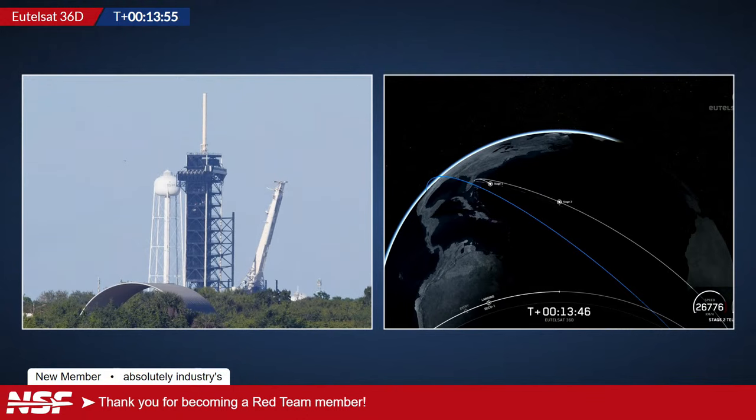But once they regain that, we're going to see that second stage should be going into engine chill in about 5 minutes or so. And then it'll be ready for that relight of the MVac engine, which again is scheduled for T plus 26 minutes and 45 seconds into the flight, so essentially in a bit under 13 minutes from now. And that'll last for about 1 minute. It'll push Eutelsat 36D to that geosynchronous transfer orbit, which is essentially an oval-shaped orbit that is pushing the apogee at or above geostationary altitude.